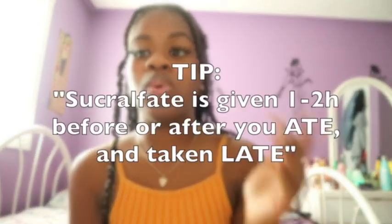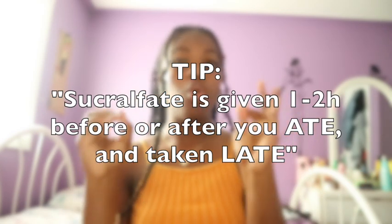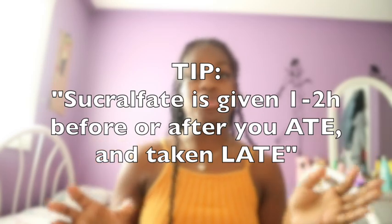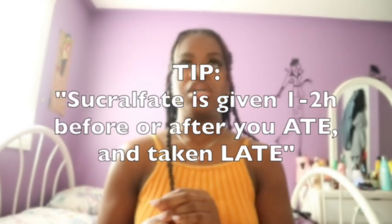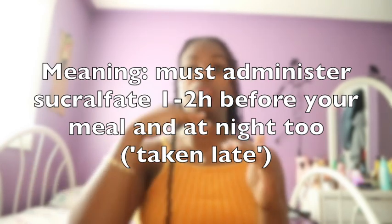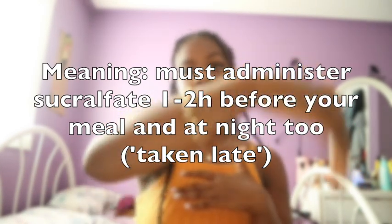Oh, then there's also sucralfate. The sucralfate protects the stomach lining by coating it with a protective layer before food is actually put into the body. So sucralfate is given 1 to 2 hours before or after you ate and taken late, right? To help you remember. I don't think sucralfate will be tested, but just keep in mind that it's one of those stomach ulcer preventers. This one specifically will coat your stomach with a protective layer before food gets into your stomach.